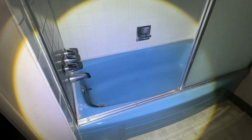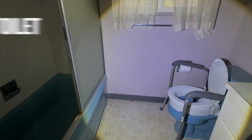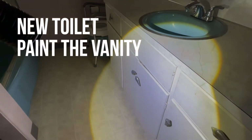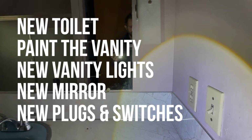I mean, it's not in terrible shape. We'll see. I think I'm just gonna see how it cleans up, scrub the heck out of it, and go from there. I mean, maybe throw a new toilet in there. We'll see the condition there. We would definitely want to paint the vanity because it's kind of nasty. New vanity lights, maybe a new mirror, plug switches here.